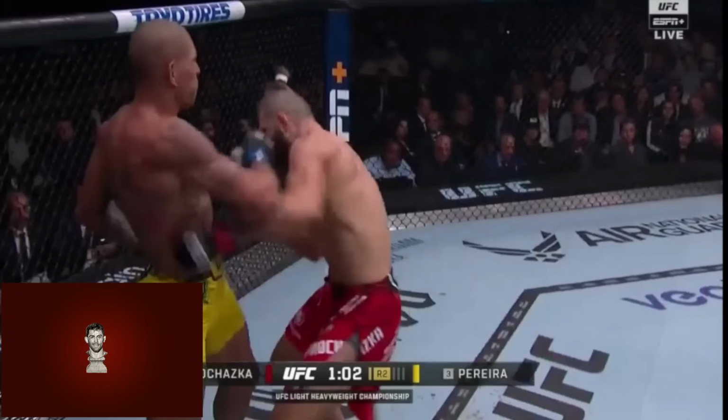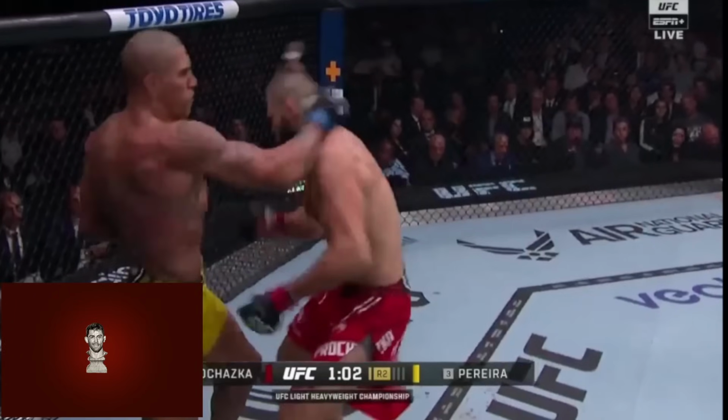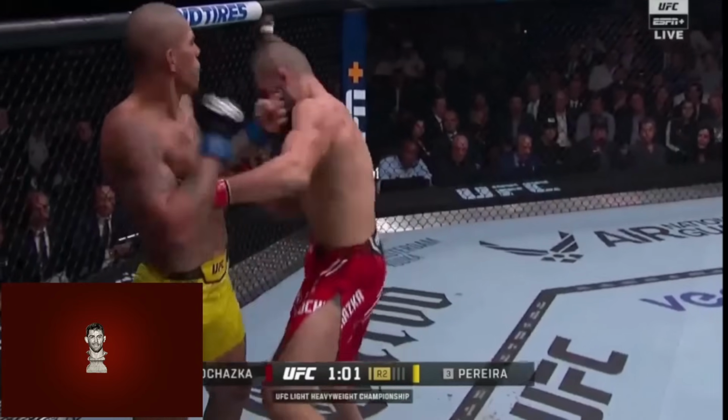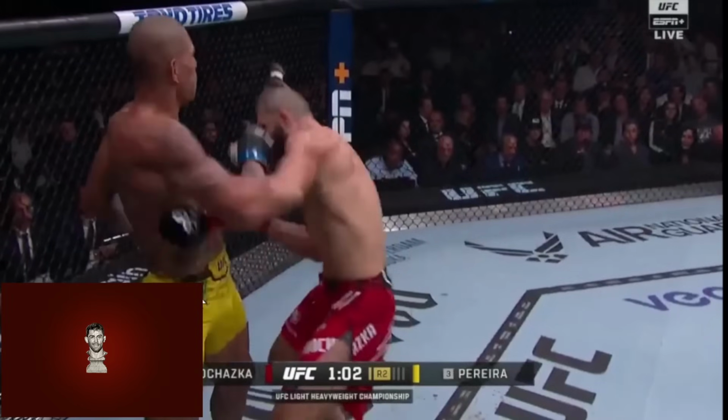And the punch Alex has been looking for the entire fight, his left hook, crushes Jiri, goes right through his chin. Look at the impact of this left hook. This is vintage Alex Pereira. Crushing left hook, lifts Jiri off his feet and crumples him to the ground. Look at how he's throwing this hook. It looks so casual to him, and it's such a devastating punch.